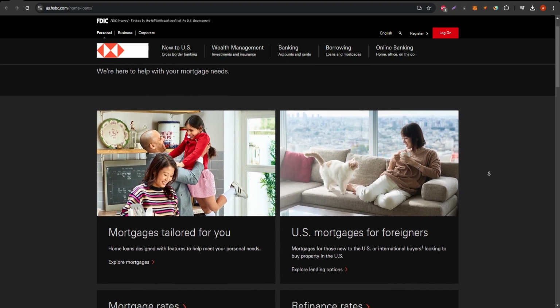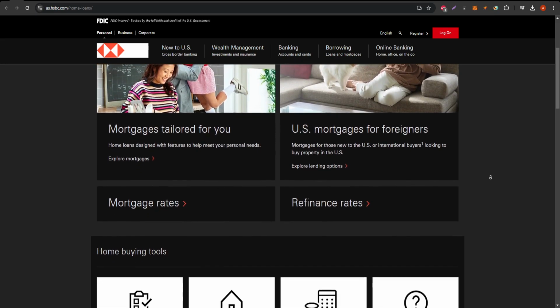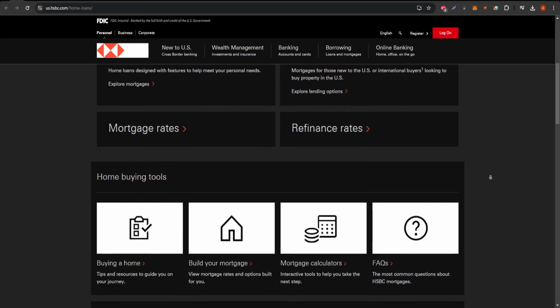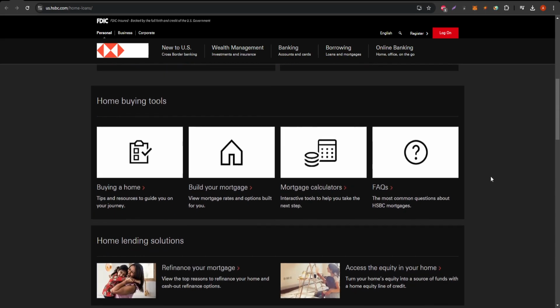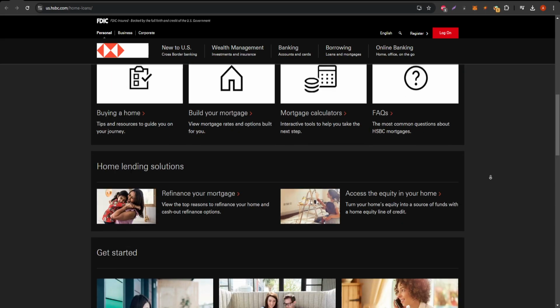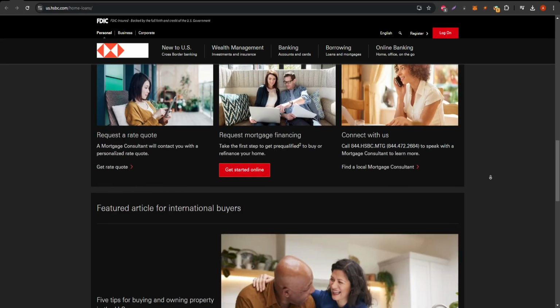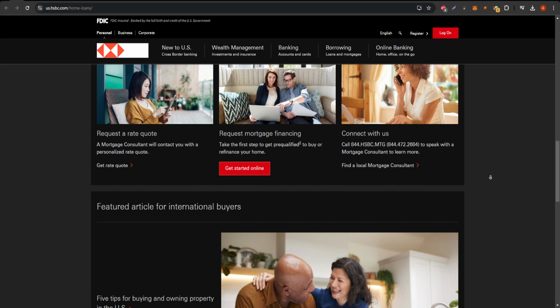Services overview. Personal banking. Checking and savings accounts with tiered benefits. Credit cards. Rewards-focused options, particularly for frequent international travelers. Wealth management. Tailored investment solutions and financial planning. Business accounts. Offers scalable solutions for small to large businesses.